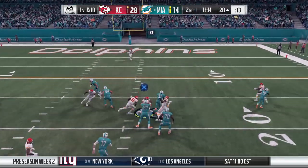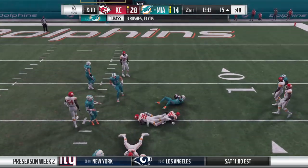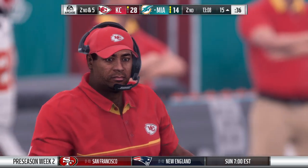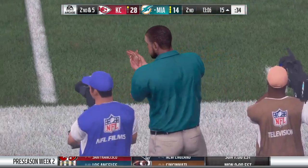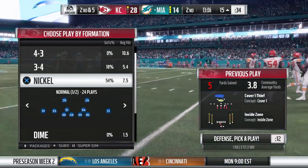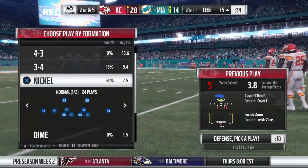They'll run it now out of the gun. And he's going to fight his way forward here for a modest gain. 5 yards on the carry. Good pickup on first down. That's a strong pickup right there on first down. And as this drive goes on, we're seeing an offensive line and running game imposing its will.